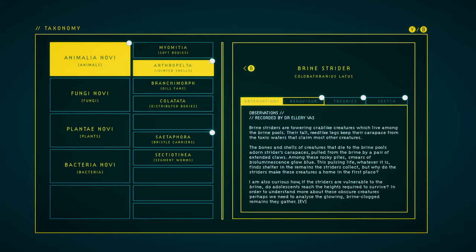Brine Strider, we have everything. Brine Striders are towering crab-like creatures which live among the brine pools. Their tall, reed-like legs keep their carapace from the toxic waters that claim most of their creatures. The bones and shells of creatures that die to the brine pools adorn Striders' carapaces, pulled from the brine by a pair of extended claws. Among these rocky piles, smears of bioluminescence glow blue. This pulsing life, whatever it is, finds shelter in the remains the Striders collect.